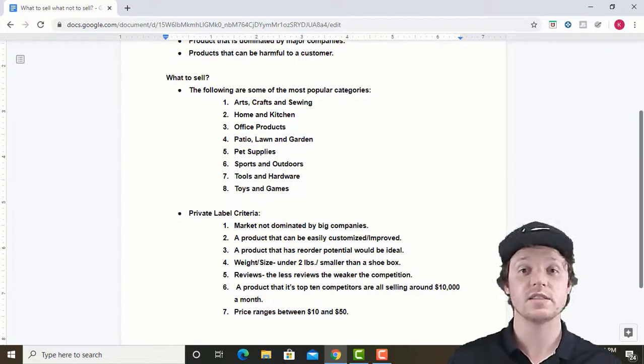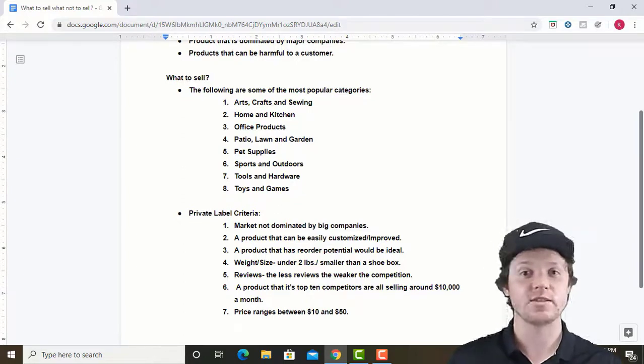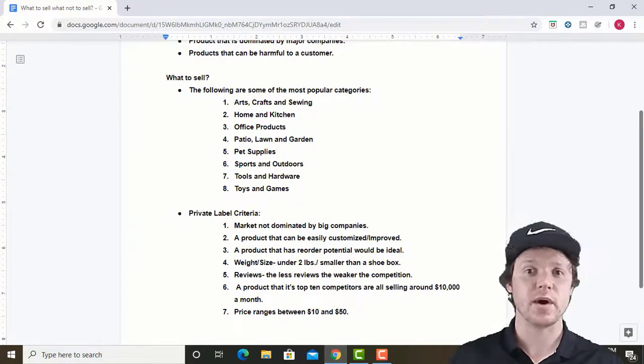The last thing on the list is a price range between $10 and $50. This is more of a guideline, like I'm saying, but this is where you need to be looking. If you're looking around the $10 number, you're going to want to add value to that product to get a slightly higher selling price. This is a price range that I typically look in, but like I said, it's a guideline and it's up to you.